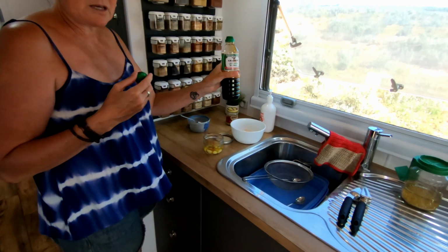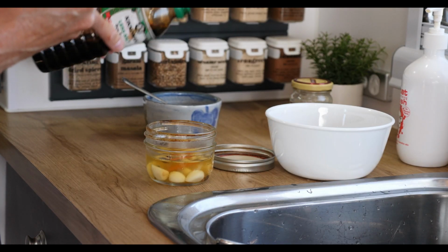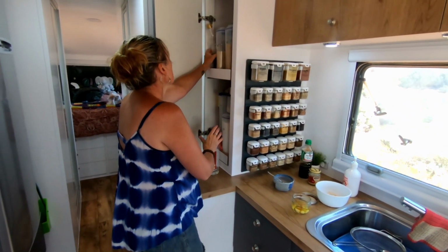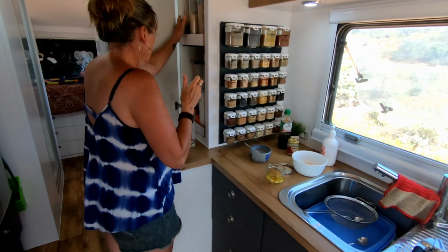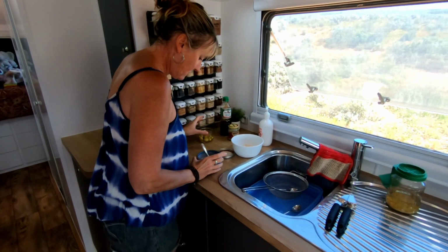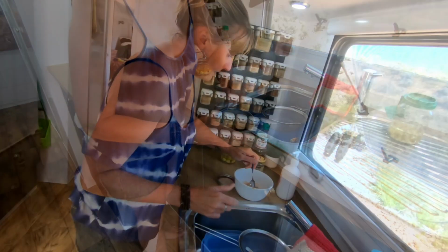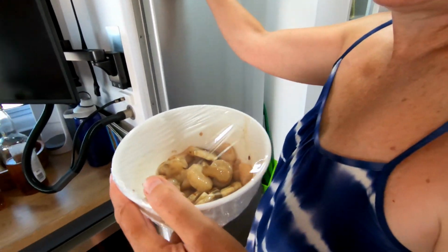For soy sauce, the low salt one is what I prefer. So a bit of that, probably just a bit of oil. So a bit of olive oil to make sure it coats everything. And then I'll just pop it in the fridge. Smells amazing, so that's what I've made. And just toss them through, pop it in the fridge.